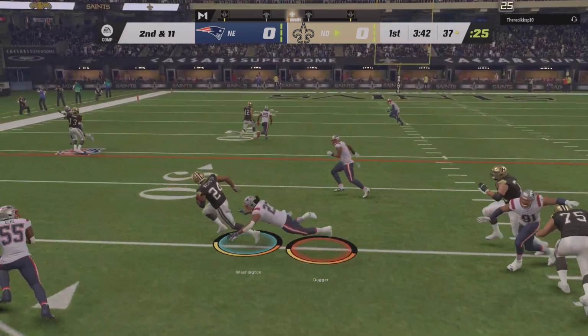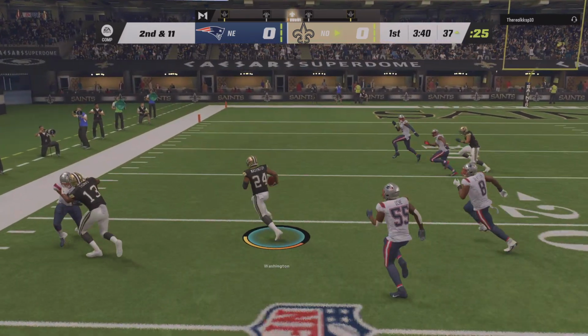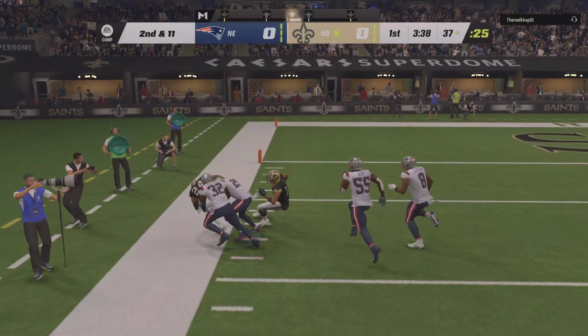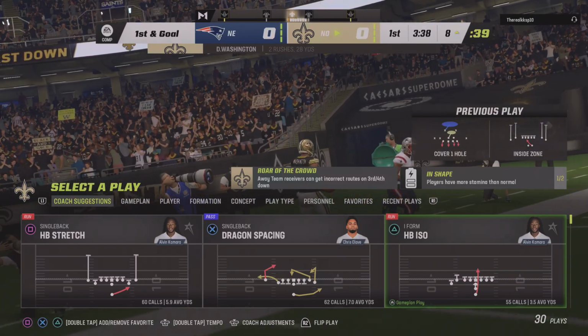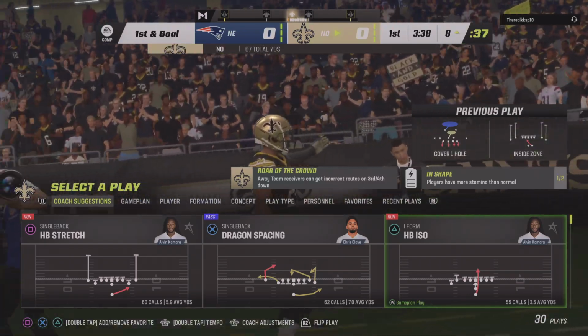Right back to Washington. They find some open field here. And he will reach the 8-yard line before going out. A big run there, 29 yards to the first.